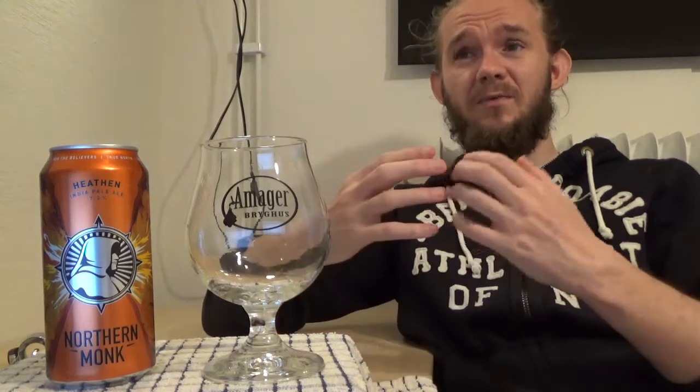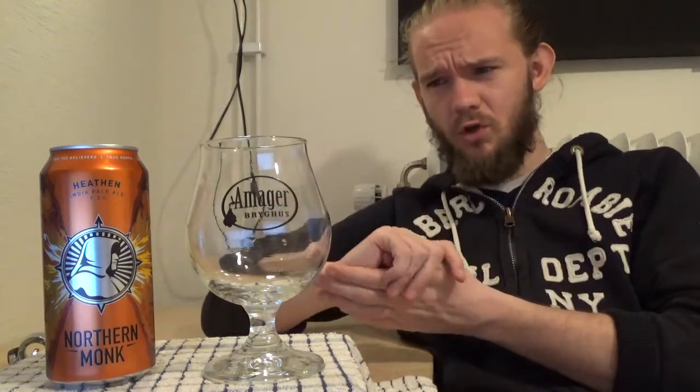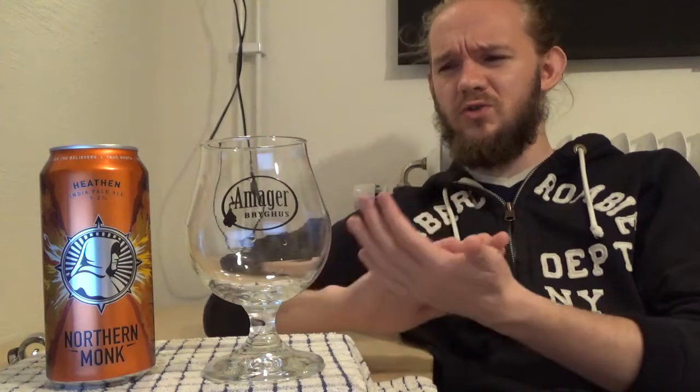Most of the beers that I've reviewed in recent times from Northern Monk have been the Patrons Project beers, which are always quite interesting, but it's always good to go back to their core range and just see what different things are on offer there. So really looking forward to trying this one, and as always I hope you guys enjoy my take on this beer.